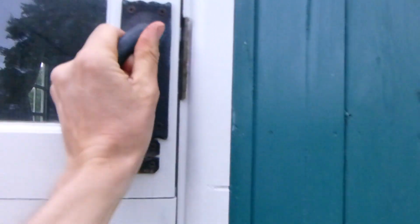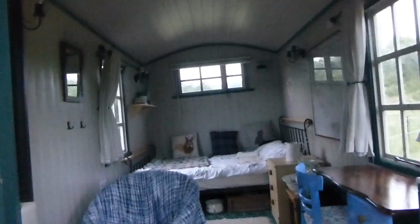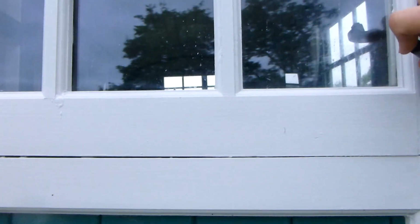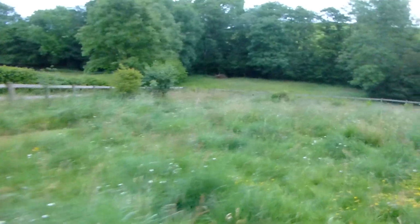This is nearly finished. There's still a little bit of work to do. The electric's not switched on, so it's dark. But, I'm still not quite sure what to do with this yet. I'd like it as a place where people can come and pay to have a forest garden experience. Sort of pick and cook your own food and that sort of thing. Meadowy area.